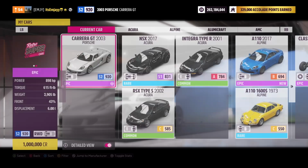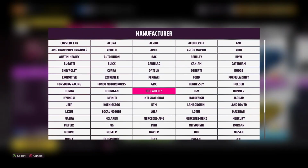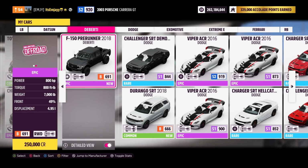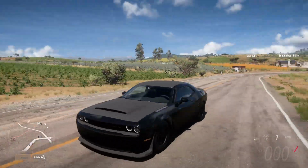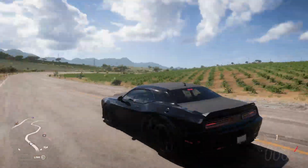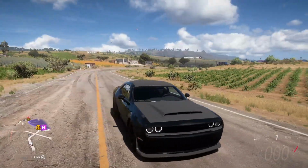Alright, but our 10th and final best sounding car on this list is going to be the Dodge Demon. Yeah, had to include at least one supercharged Dodge Hemi. And of course, you know, we just had to pick the Demon.